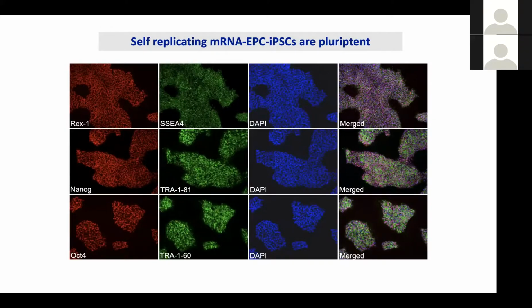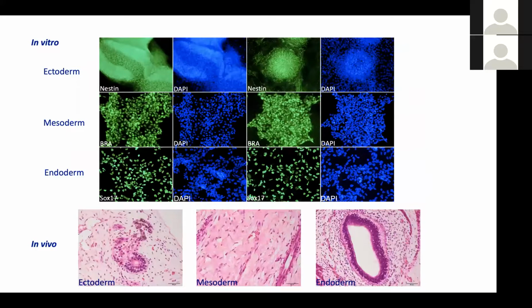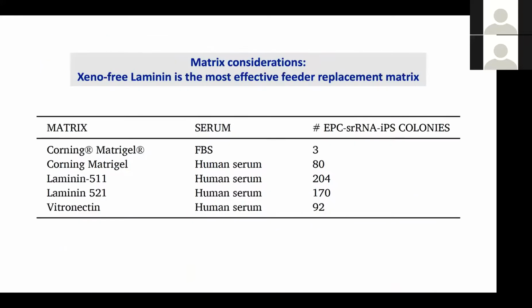Pluripotency markers are still all expressed as we would expect as well, and these cells can differentiate in vitro and in vivo, as I mentioned with the other cells, the non-modified RNA. We also can get differentiation into the 3 germ layers and derivatives thereof. So both types of RNA, whether it be non-modified single messenger RNA cocktails or the self-replicating RNA, both work well in reprogramming in our EPC, sorry, to produce iPS cells.